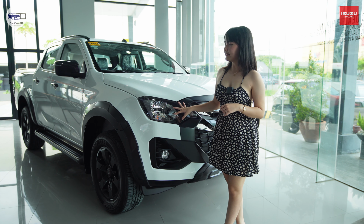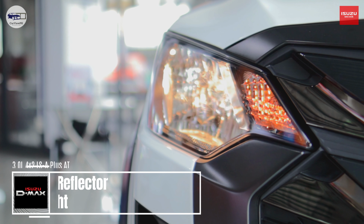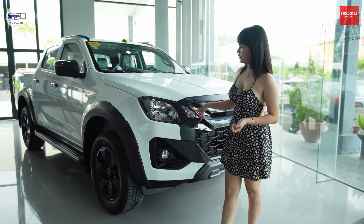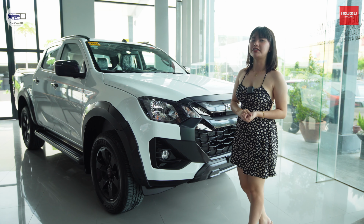And sa headlight naman natin guys, compared dun sa ating LSE, itong LSA Plus natin is multi-reflector halogen headlight. And nandito na rin yung kanyang halogen turning signal light. So that's all for the front fascia, now let's go to the side profile.